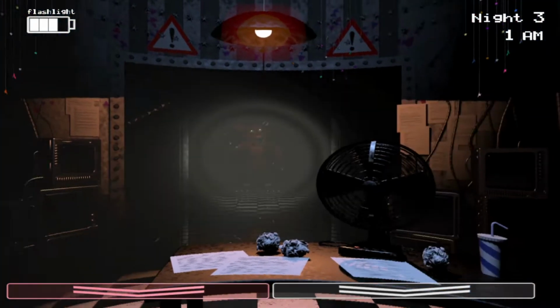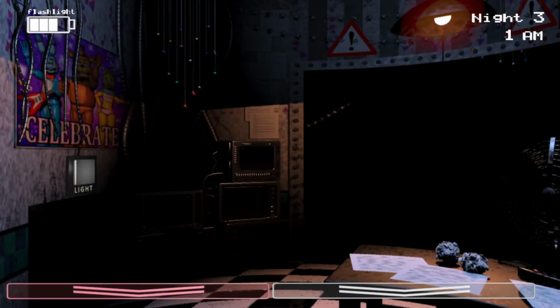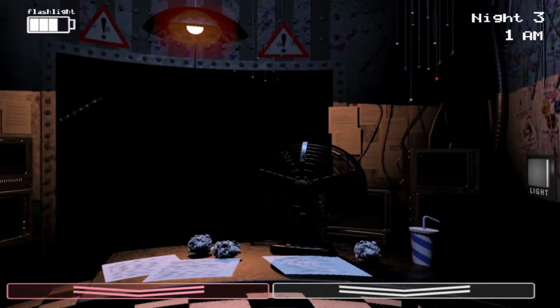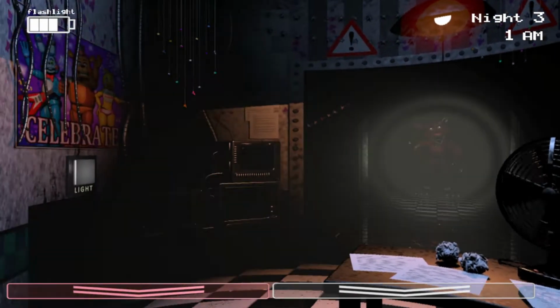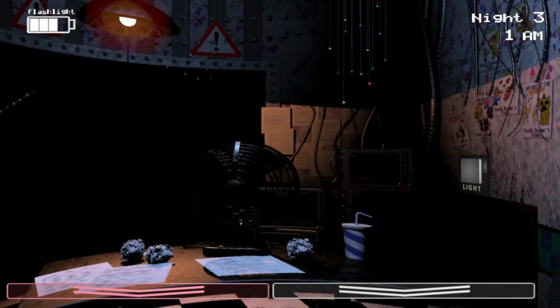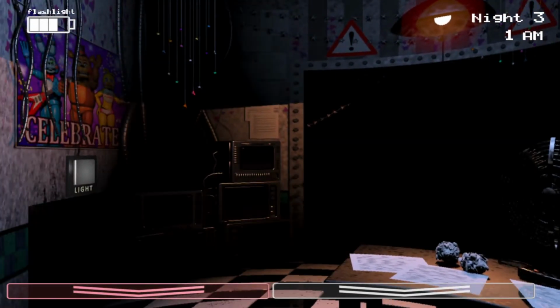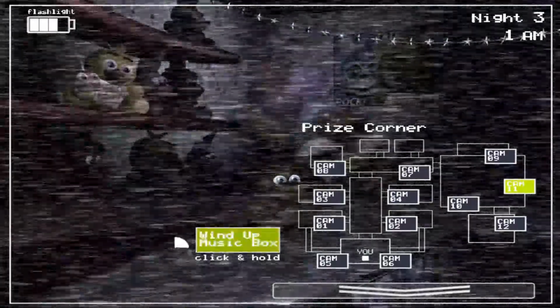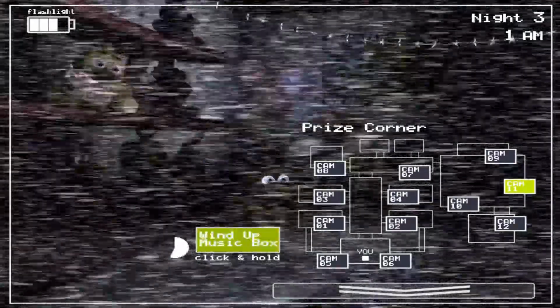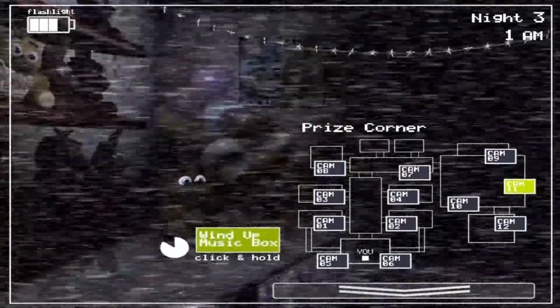Oh, hey Foxy. Okay, so far it's just Foxy bothering us, so Foxy and the puppet will not be affected by the mask, and as such... How much faster does that thing degrade with each night? That's the curious part.